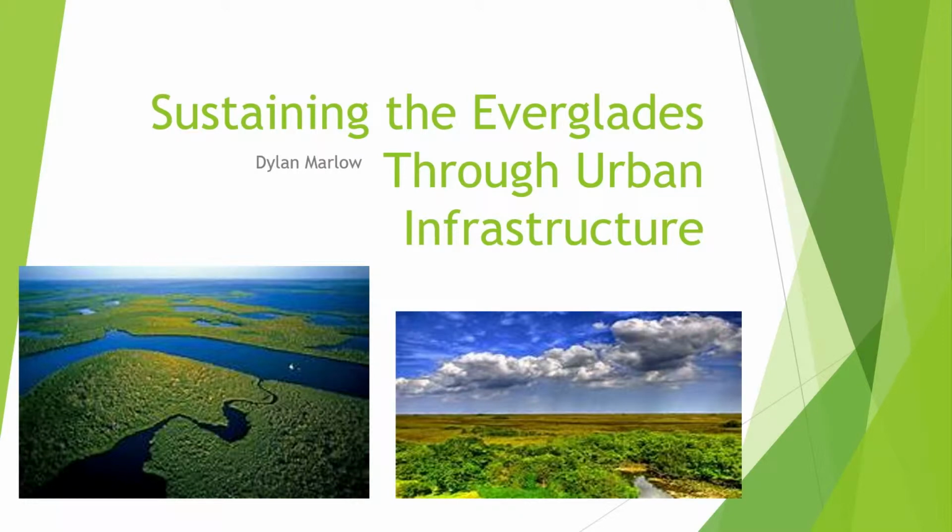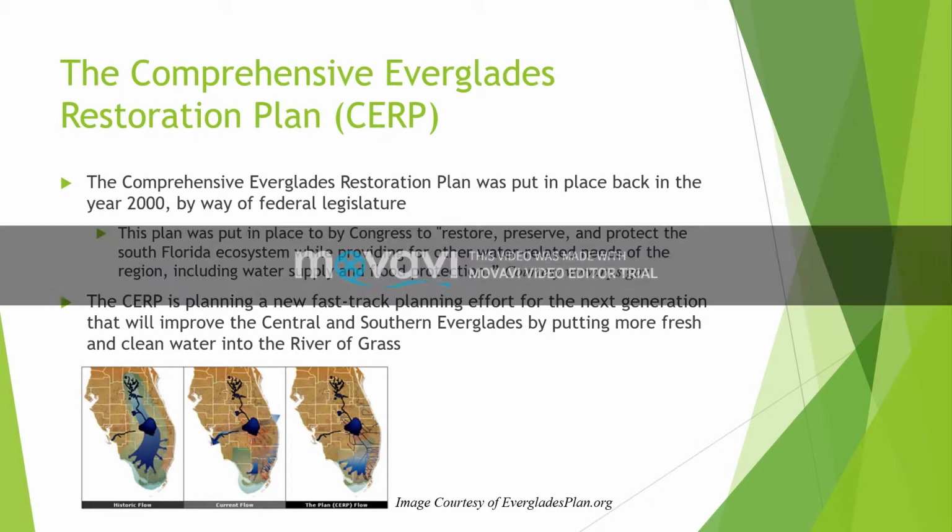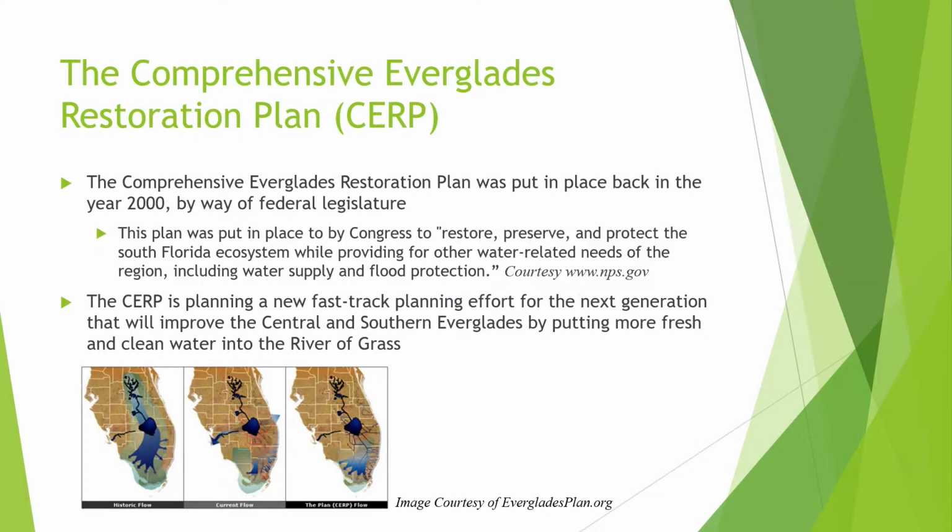Let's begin, shall we? Let's start off by discussing the Comprehensive Everglades Restoration Plan, or CERP for short. This plan was put into place almost 20 years ago, in the year 2000, by federal legislature, and has the main goal of restoring, preserving, and protecting the South Florida ecosystem, while equally providing for other water-related needs of the region, this including the urban water supply and flood protection.